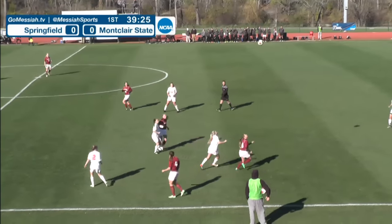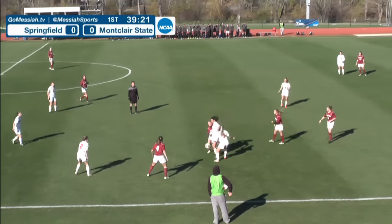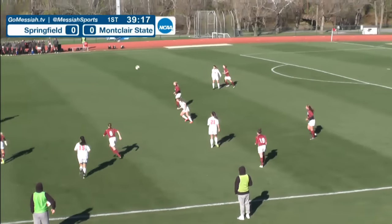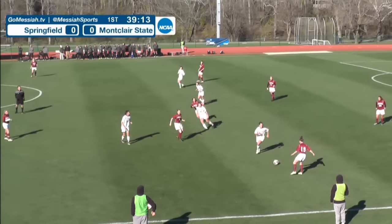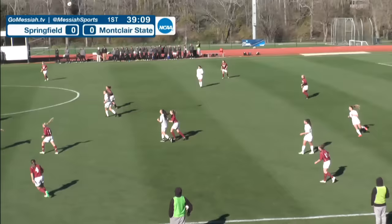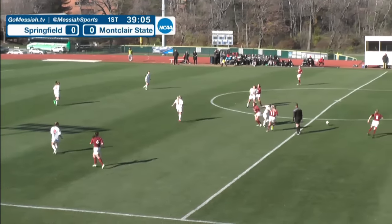Still working along the near sideline here. Sickles with the touch for Springfield, knocked away. Loose ball possessed by Montclair, pushed forward but rejected by Springfield in the back. Springfield's back line holding well here. Action still taking place on the near side. Springfield with a deep clear. It's Sickles just across midfield.